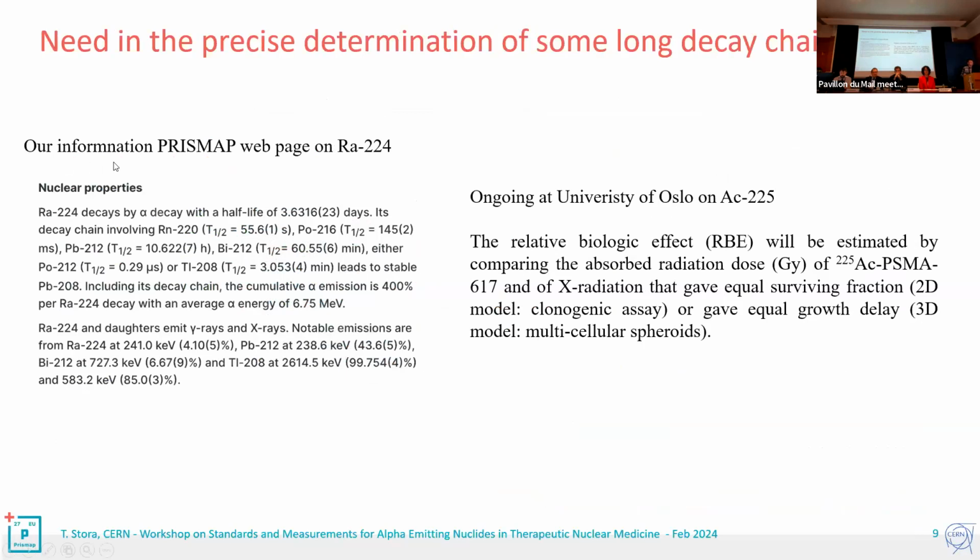Apologies for some typos. Of course, we have long decay chains, and we need not only primary standards calibration, but also precise branching ratios when you have long decay chains. And as well, if you get into dosimetry or other properties, you need, for instance, a precise determination of half-lives, and then to possibly translate these physical and measured properties, as we heard this morning, into something that you would translate into some dosimetry.